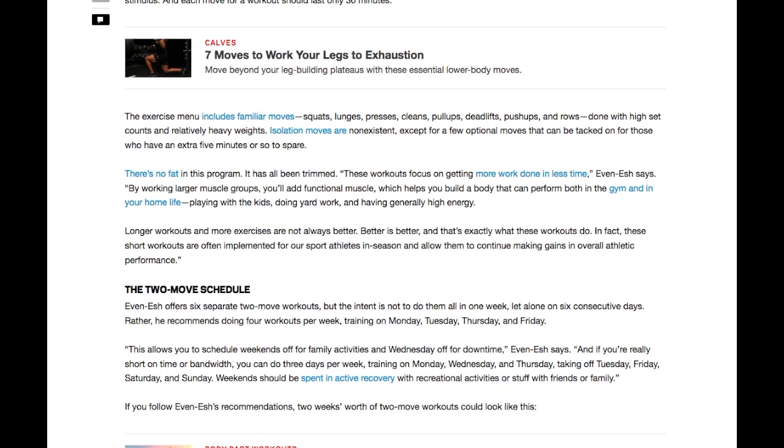Done with high set counts and relatively heavy weights. Isolation moves are non-existent, except for a few optional moves that can be tacked on for those who need an extra 5 minutes to spare. So again, that's part of what I was talking about.